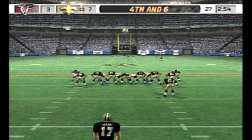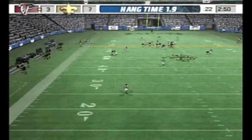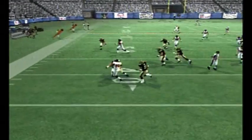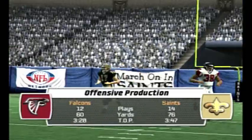Berger will come in now to punt it away. Russell looks like he's ready for the return. From the 29-yard line. Russell doesn't have a whole lot of room to work with, getting it to the 39.